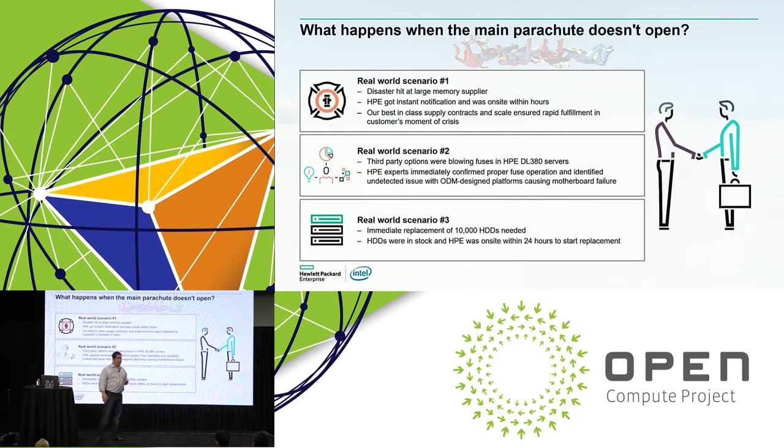Real-world scenario number two relates to engineering and quality. We had a customer that was experiencing issues where they had third party options that they had asked us to put in the box, but it was blowing fuses on our DL380 servers. Within their environment, they also had some ODM built product. We determined the issue that was causing the fuses to blow, and we helped them fix the issue not only on our ProLiant products, but also on the ODM products. An example of the engineering and quality that HP can bring to bear.